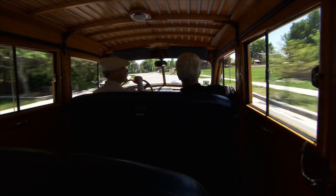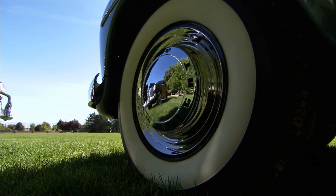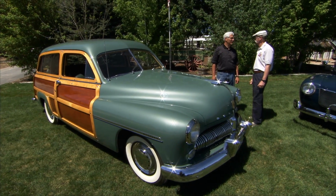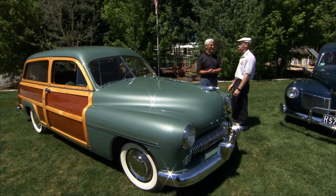Well, the car gets looks, doesn't it? Ron, that was a beautiful running car. You are absolutely right. I told you, you would be disappointed. That's a great car, isn't it? You weren't lying. All Mercurys run like that. They do, don't they? They do.